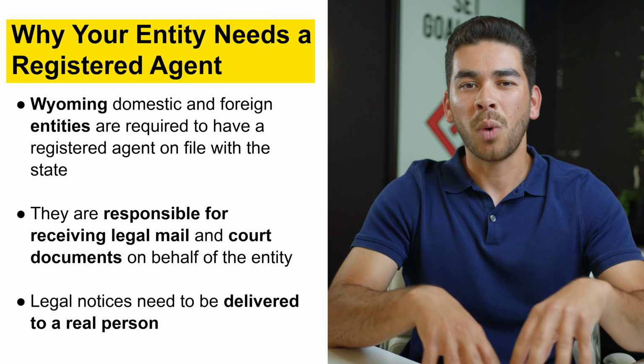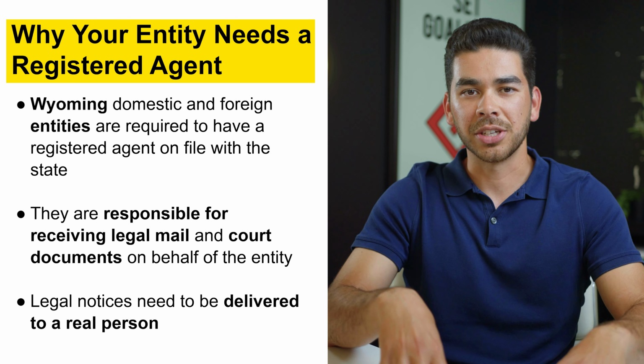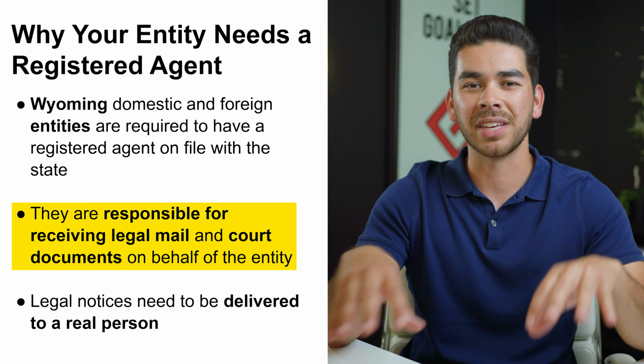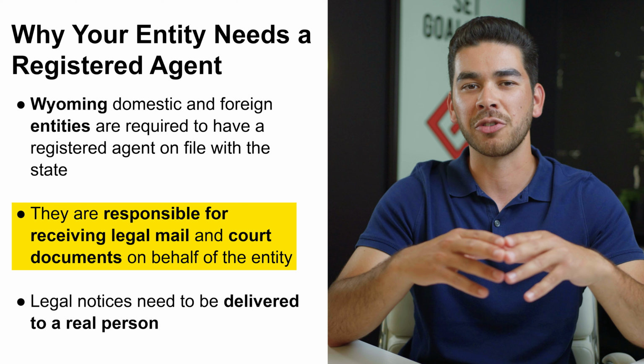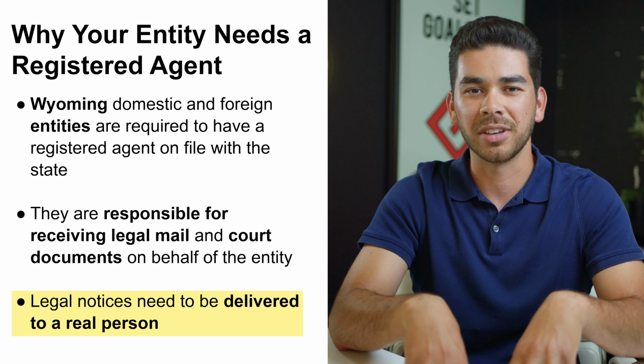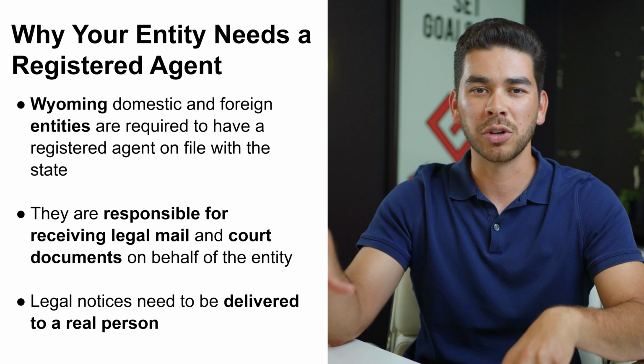Now you might be wondering, why does your LLC need a registered agent? Like we mentioned before, your registered agent is going to be responsible for accepting and receiving legal documentation on behalf of your business entity. It needs to be a real physical location and a real person to receive it. So we cannot use a PO box or a virtual office for this.